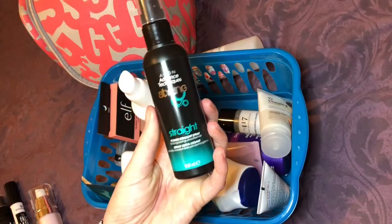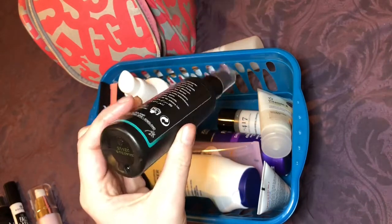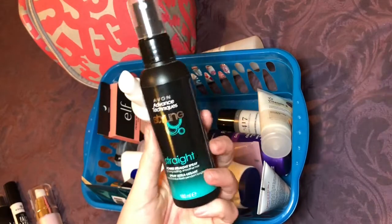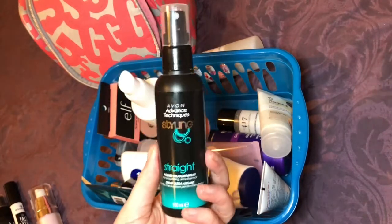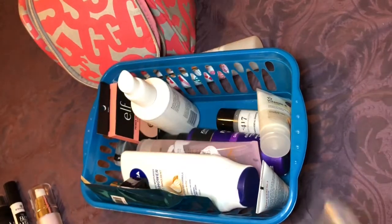What's this? This is another Avon product, and this is the Advanced Techniques Styling Power Straight Spray. Given how dusty this is, I think I've had this for a long time, and it feels like I've used a bit of it, so it mustn't have worked for me, but I didn't want to get rid of it in case I needed something desperately. But I think I've had this for well too long, so I think I'm going to get rid of this one.